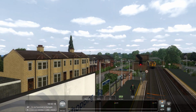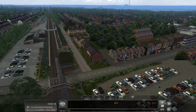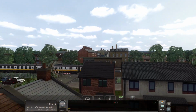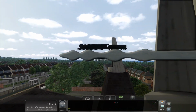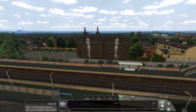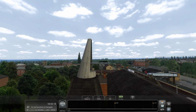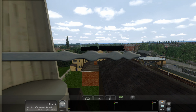One of the nice Easter eggs for this area, I'm sure there was a church. It might be the next one. Basically, an Easter egg, found it. It's a Flying Scotsman. Not sure what that is. Looks like an old mill or something. You've got the Flying Scotsman on the top. I think that's Scotsman at least. It's a steam loco of some sort, I suppose. It looks a bit too stretched to be Scotsman.